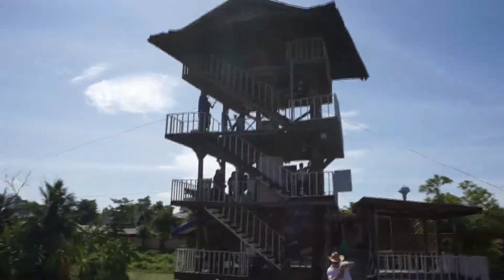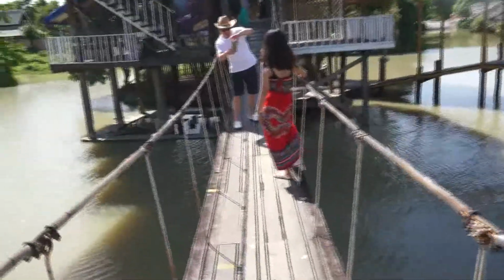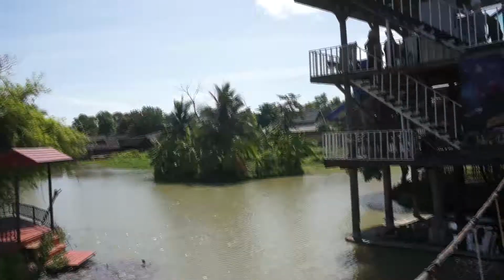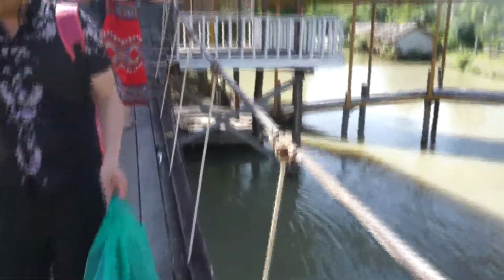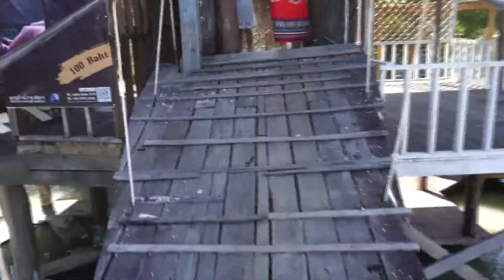We also have rolling adventure after crawling at the swing bridge inside this floating market. As you can see, this is just rolling on the rope. It is one of the best photographic sessions. Oh, looking so crazy. You need to be careful when you are on the swing bridge. It's the whole view of the swing bridge inside the floating market.